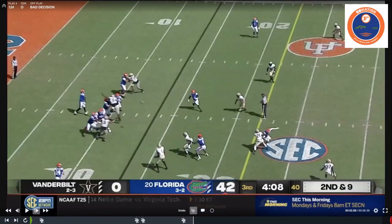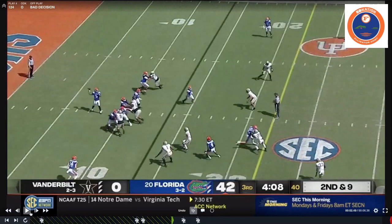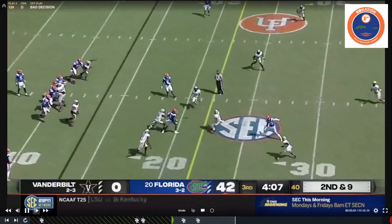This is the throw you cannot make. So bad decision, and then you try to throw it around this guy. You can't throw through people. You're not phasing the ball. This is not like some Nightcrawler stuff. Can't do that. Can't do that against a real good team in a tight game. This kind of stuff gets you beat.